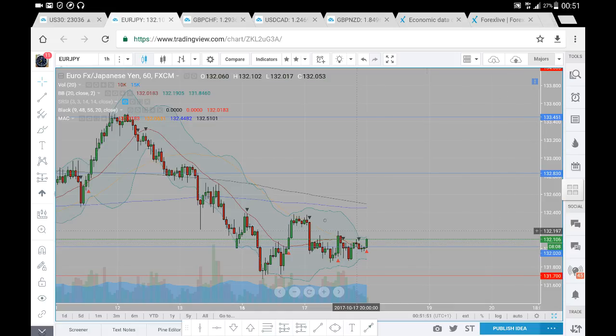We do seem to be breaking above the 50 period moving average, where we have sold off from on two occasions, on the 16th and also on the 17th. And if we do get this successful break and close above the 50 period moving average, I suppose we can interpret this as being a higher low for a bullish move to the upside.